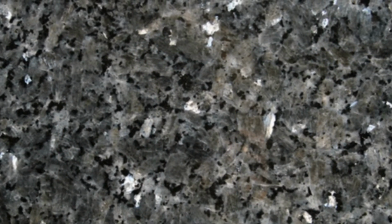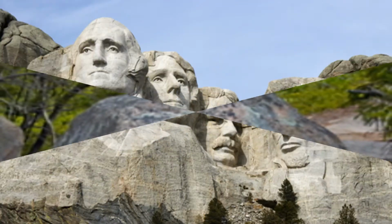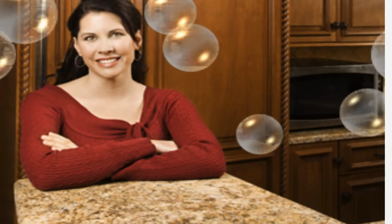Because granites form so slowly, minerals have a long time to grow into the crystals that give granite its distinct patterns. Any type of rock could contain naturally occurring radioactive elements such as radium, uranium, and thorium. Some pieces of granite contain more of these elements than others. If present, these radioactive elements will decay into radon, a colorless, odorless, radioactive gas which may be released from the granite over time.